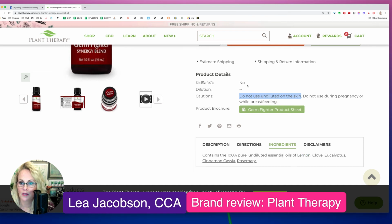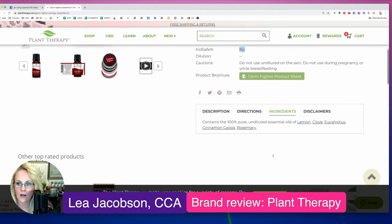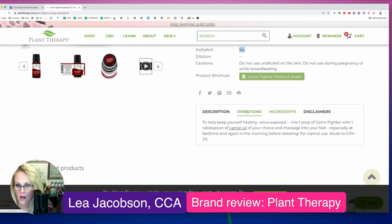I would be more specific on this because, I mean, what age are kids, right? So this is safe for ages 10 and above to inhale. However, there are a couple of essential oils in here that are anti-coagulant. So this is something people need to be aware of.